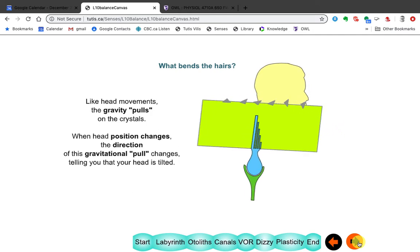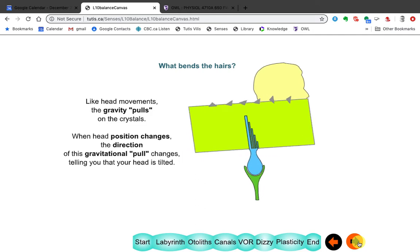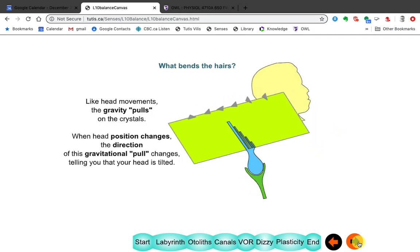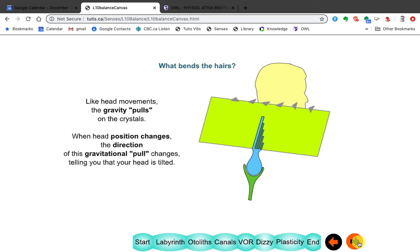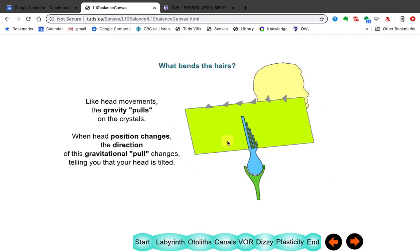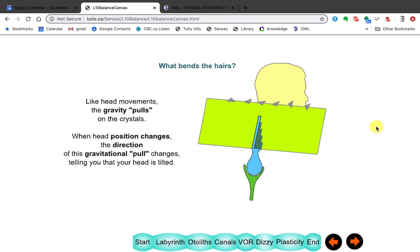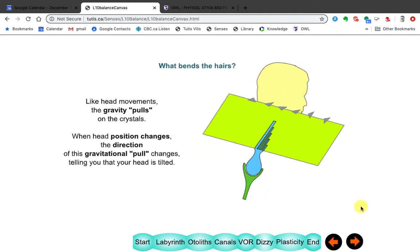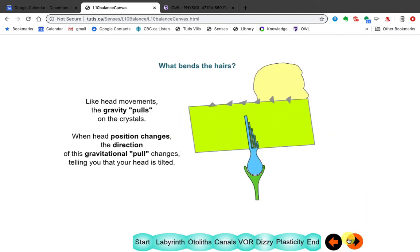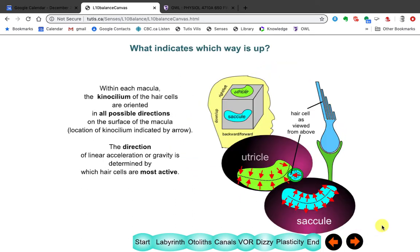Now, here's what happens when you tilt your head. Again, if you were to go upside down, you'd also bend your hair cells, and that would tell you where your head is positioned with respect to gravity, which way down is. This is a little bit complicated, so I'll go slowly through it.